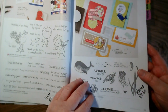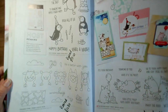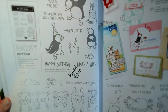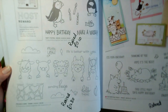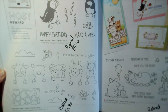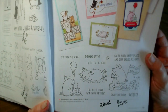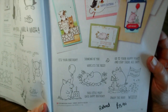So we're on page 53. So page 54 and 55, these are all retiring. The Party Puffins, now £17.10. The Peekaboo Farm, where you've got all the different creatures that peek up over the wall, is £12.80. And then This Birthday Piggy is £15.40.